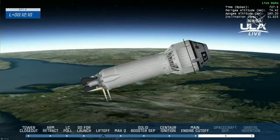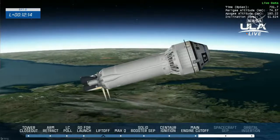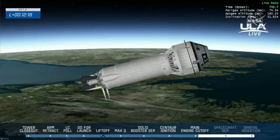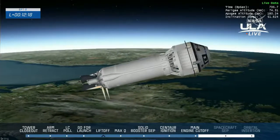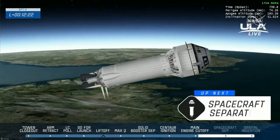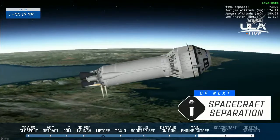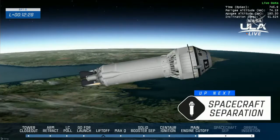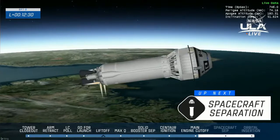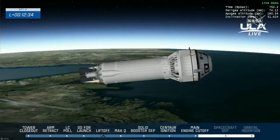The next milestone that we'll be looking for is launch vehicle separation, when Starliner will separate from Centaur booster and fly on its own. Even after that happens, we'll have about 15 minutes until our final major milestone in today's ascent, the orbital insertion burn that will raise the perigee, or low point of Starliner's orbit, out of the Earth's atmosphere. So stick with us. We're not done yet. Now 12 minutes and 30 seconds into today's flight.